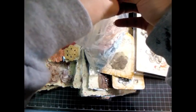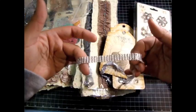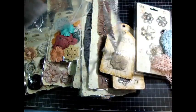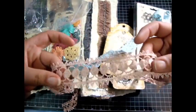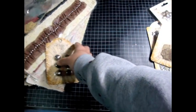So that was kind of surprising. I'm excited. And then I got some trim, a little bit of trim, and this is from Webster's Pages. I forget what it's called, but it's the really sparkly one. If you go on there, it's the only sparkling one that Webster's Pages has. I love it. So I got a yard of that. And all of these are Webster's Pages. I love the color. And this one was really pretty, really pretty peachy.